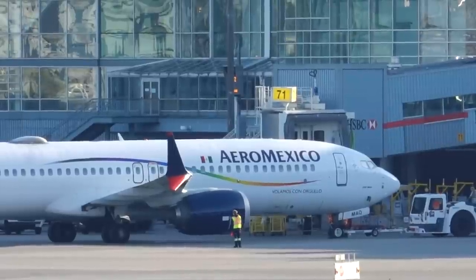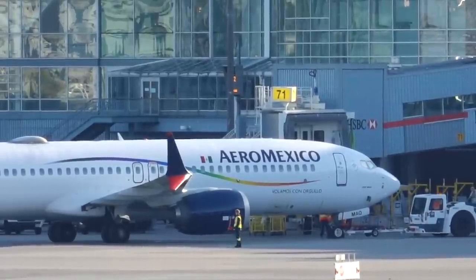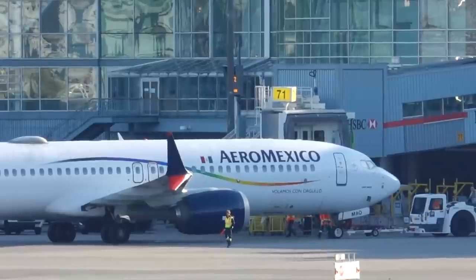Chat 7110, Tower, Delta 5, line up runway 26 left. In position 26 left, Chat 7110.